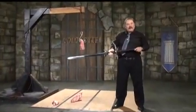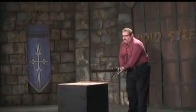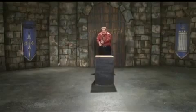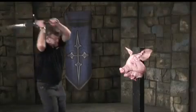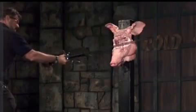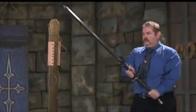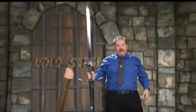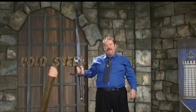Flick, flick, flick, and up comes a part, 20 pounds of beef. The great sword is way underappreciated, in my opinion. A big sword like this can make it look easy to make that difficult cut.